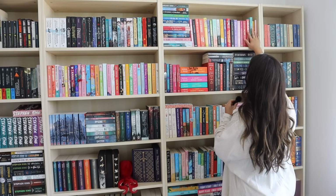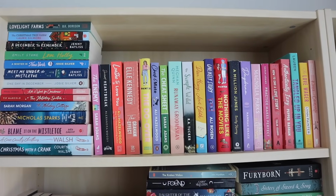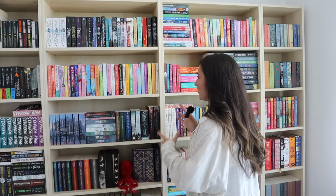And then these are all romances and there is honestly no organization to them. Like I don't even have it organized by author. I don't have these romance series together. They're kind of all spread apart. That's just what I wanted to do. I wanted to do something different with my bookshelf.